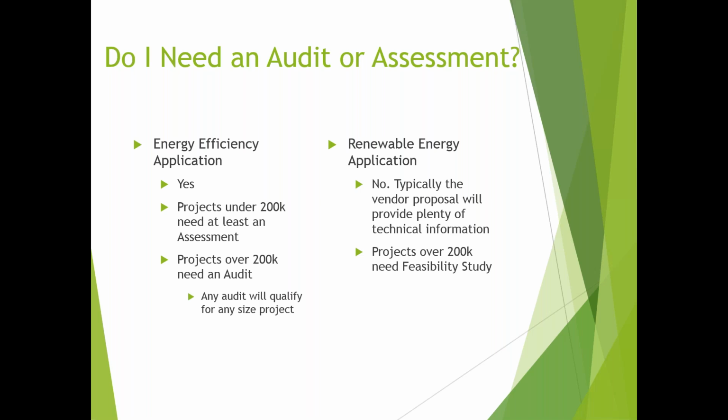There are a lot of if-then statements in this situation where it's like, if you have this, then you need this, and if you have an assessment, it's this. And I didn't want to go through that all in excruciating detail. So if anyone has a question about that, we can talk about it individually. Again, projects over $200,000 are going to need an audit if they're energy efficiency and feasibility study, if they're renewable. The good news is if you're doing a renewable energy project under $200,000, you don't need an audit. So if you're just doing solar and it costs less than $200,000, you won't have to go through that. The solar contractors provide enough information to supplement the application.